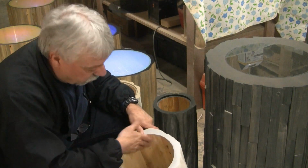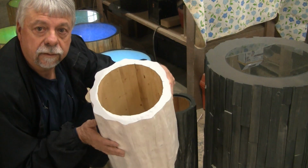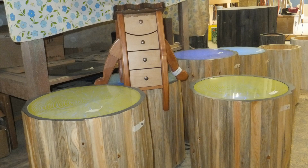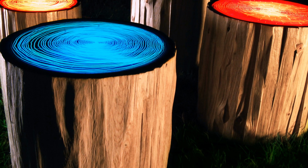All of these pieces are all glued together. And I know we've seen this.